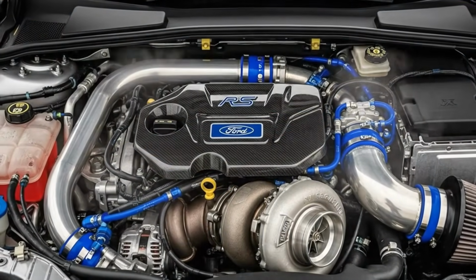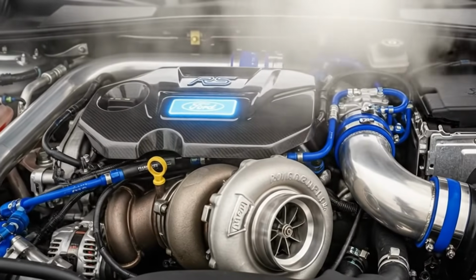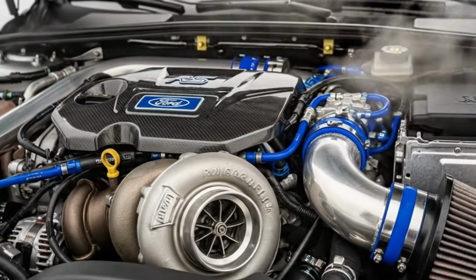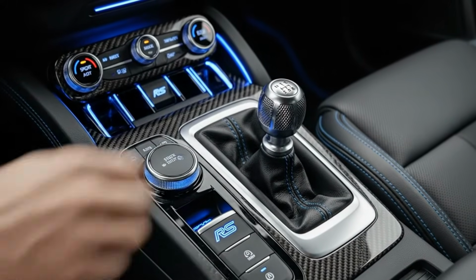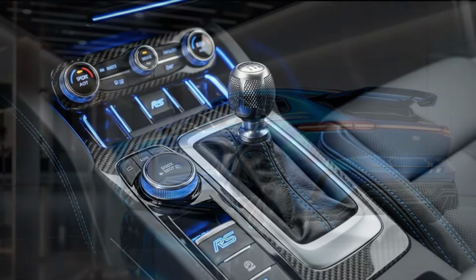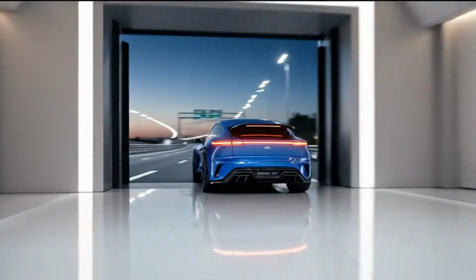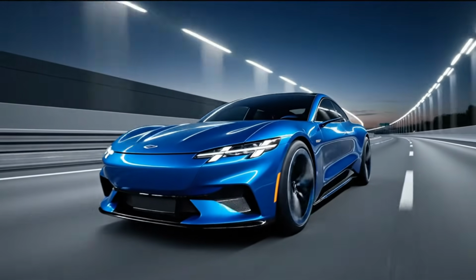Power goes to all four wheels through an upgraded version of Ford's legendary AWD system, but now with smarter torque vectoring, quicker clutch response, and a new HyperTrack Mode. This system can send nearly 100% of available power to a single wheel when needed, allowing the RS to dance around corners with precision. Ford wants this car to feel like a rally machine on public roads, and from early test reports, they nailed it.